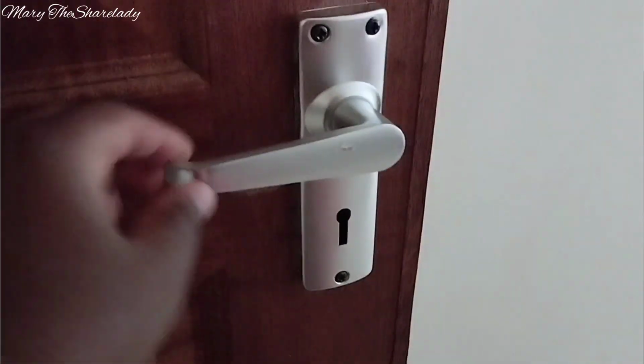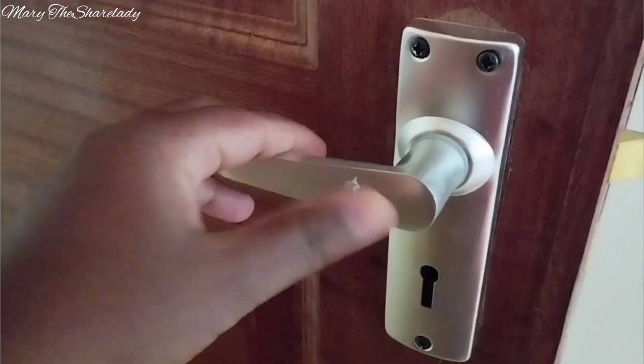There are some things that are not working, but the good thing is the management is responding well. They are fixing the things that are not working. So for the locks, they only managed to repair my daughter's bedroom door, because that is the only piece that they had. We are waiting for the rest to come. I'm hoping that they'll come.